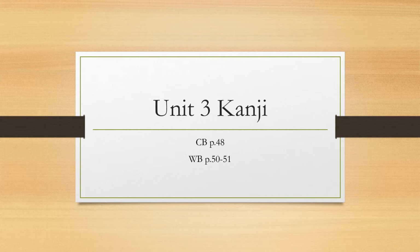Now, please make sure you have your course book page 48 and also workbook 50ページ、51ページを開いてください. As I go through each individual kanji, I will explain the pronunciation. It will also show you the stroke order, and I will also go through the origin of the kanji so that it will help you remember the shape. So good luck, and let's work through the writing practice on workbook 50ページ and 51ページ together. Okay? Alright, じゃあ let's get started.